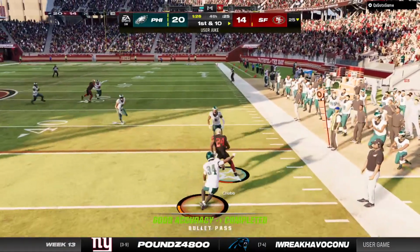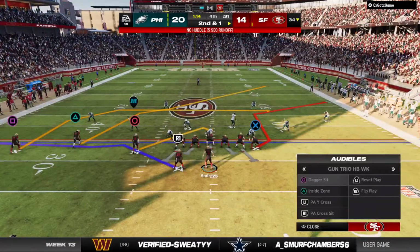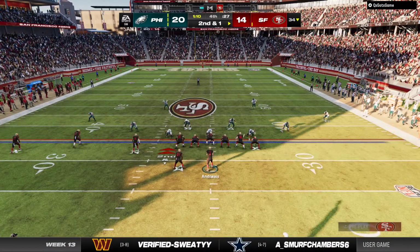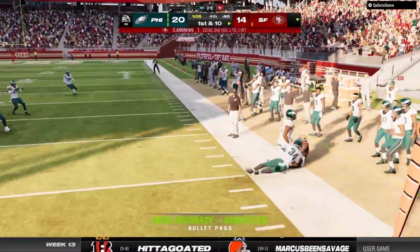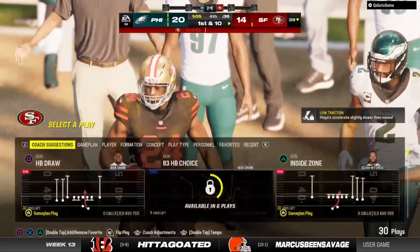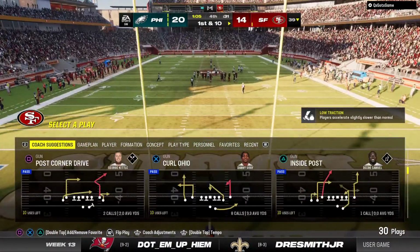Pass complete to Chubb. A strong running. They showed off a nice juke of the defender before the next wave could bring him down. He's back to throw. Here's Chubb, back-to-back catches for him. And he's going to get out of bounds with the 1st down. So an ideal set of circumstances there. They move the chains, and they save that final timeout.